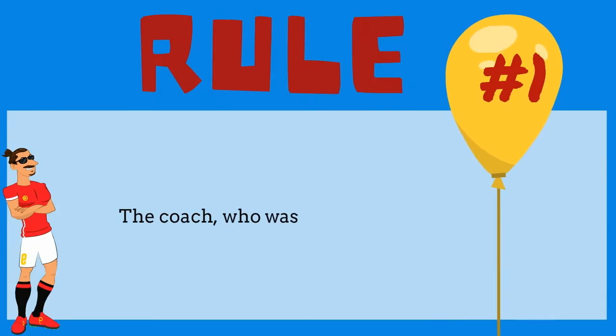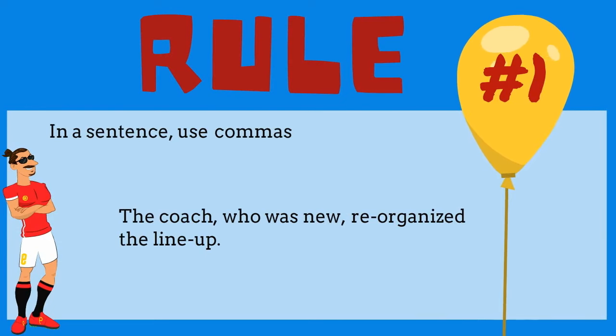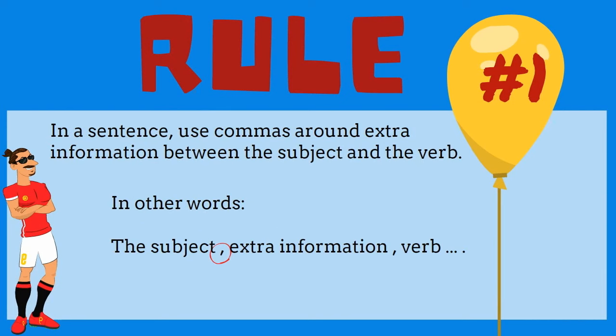Rule number one. The coach, who was new, reorganized the lineup. In a sentence, use commas around extra information between the subject and the verb. The coach is the subject, reorganized is the verb. Who was new is the extra information about the coach. Be sure to put your commas around extra information.